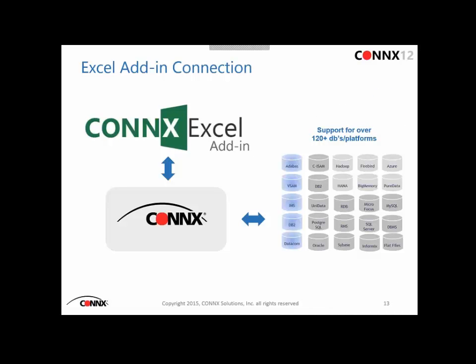Another way to look at this is from Excel, you'll be having read-write access to all the information of the 120 databases. So if you remember the prior definition of all 120 databases that we looked at, you'll be able to look at all of those databases and be able to read that information into Excel.